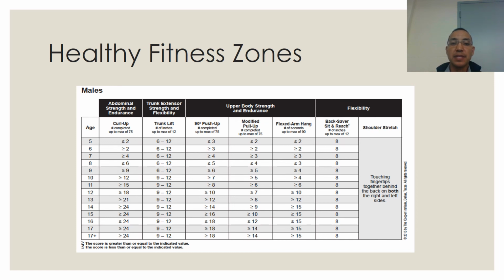For the body composition item, a third very low area is designated within the healthy fitness zone. Scores falling in this area deserve special attention to determine why the student's score is very low. The healthy fitness zones were established by determining the level of fitness required for a low risk for future health problems.